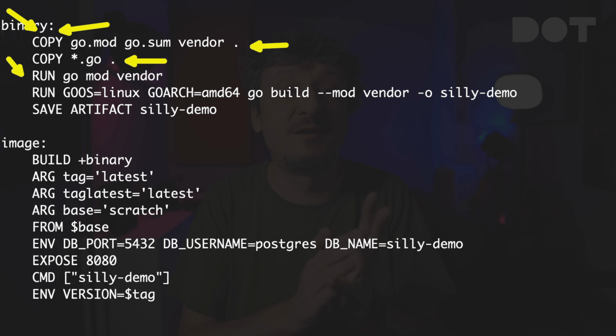The last instruction in the binary target is save. That one is specific to Earthfile and can be used to save a file generated in a container image, either to be used in other targets or to be copied back into the local file system. The save instruction can be applied to artifacts or images. In this example, silly demo binary will be saved to be used in other targets.